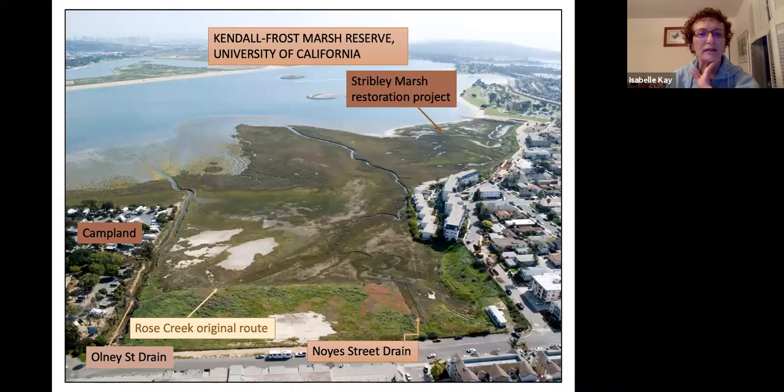And I should say that our property, and I'm sorry I didn't put a map in showing this, but technically, the Kendall Frost Marsh Reserve, which is part of the University of California's Natural Reserve System, a statewide system of now 41 reserves, is only the upper part of the marsh. And the lower part of the marsh is actually the City of San Diego's property. But over the years, we've come to manage them as one unit, which has been great. We have great relations with the park rangers, the people on the ground.